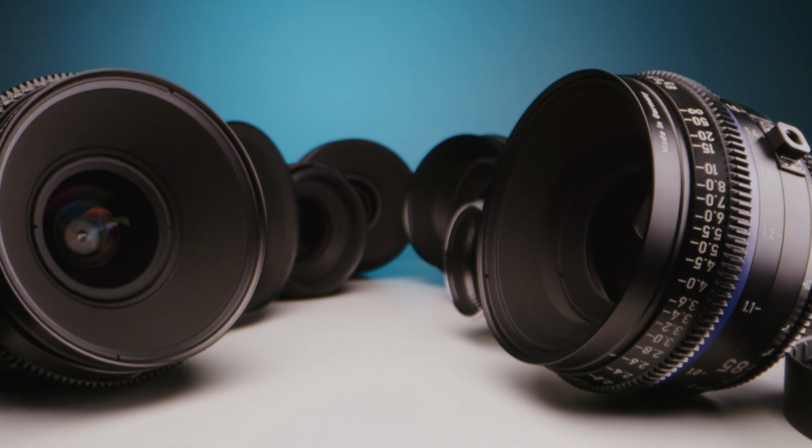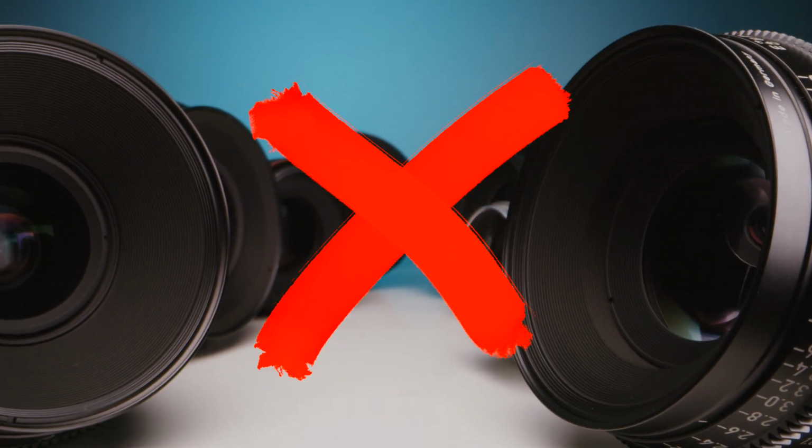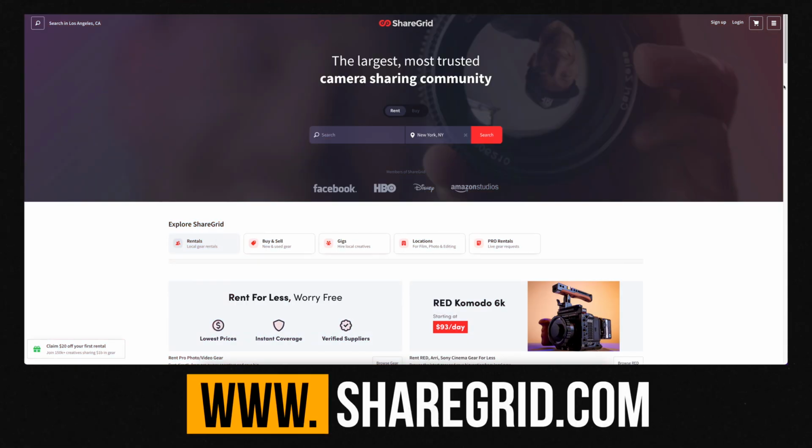So instead of spending a bunch of money on something I'd only use once, renting gear when I need it saves me a bunch of money. So with that being said, if you have a bunch of camera gear, you can easily rent it out by using a platform like ShareGrid.